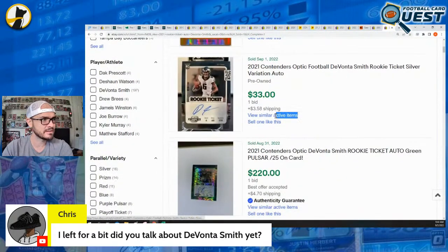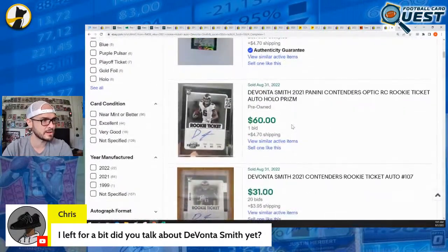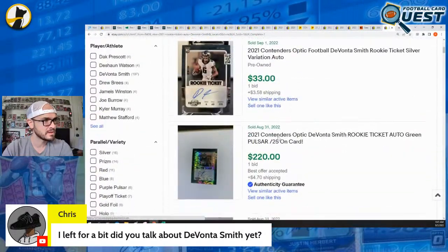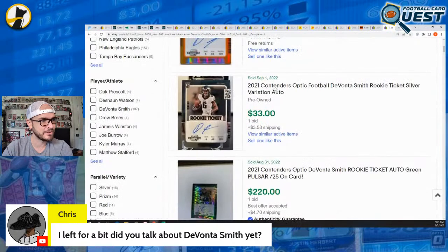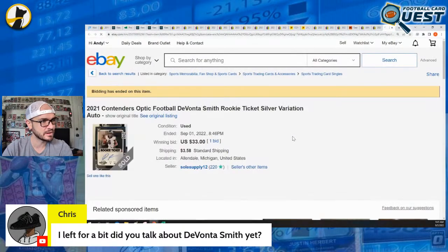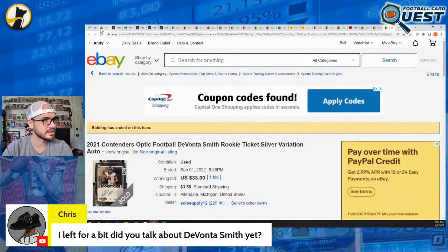All right, so I think this one right here is not a silver, so somebody labeled the listing wrong, but this one that sold for 33, that's not bad. So again, definitely target them in auction, because you could see just 2 days prior, here's one that ended for 60. This one ended for virtually half of what the other one did. So maybe there's a little dip going on right now.